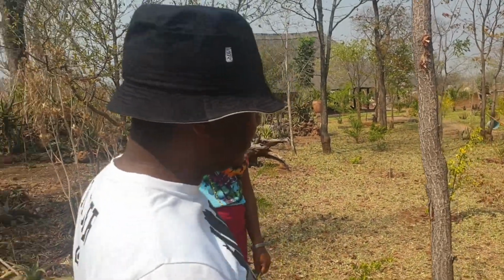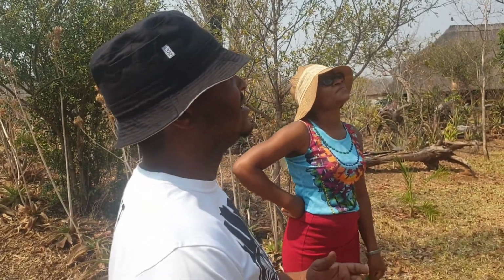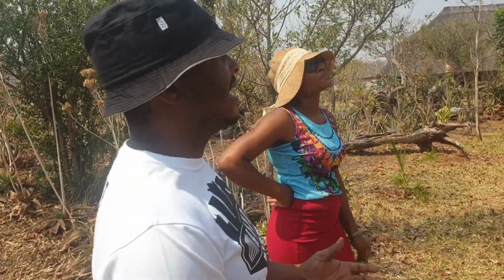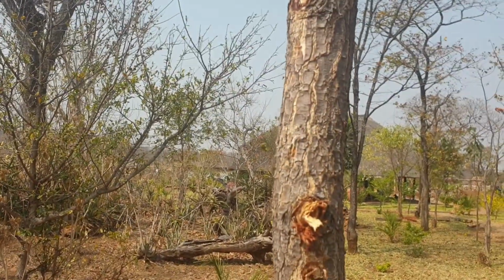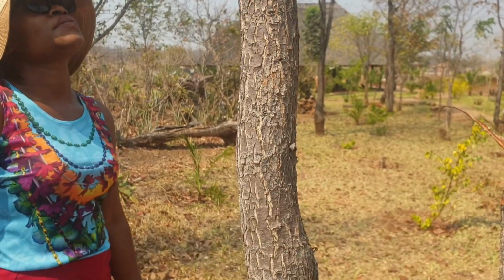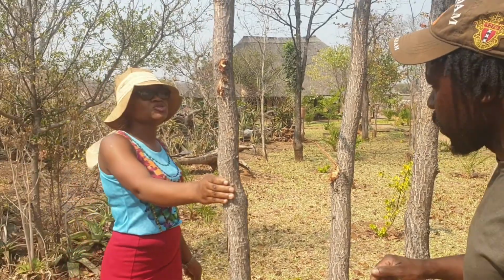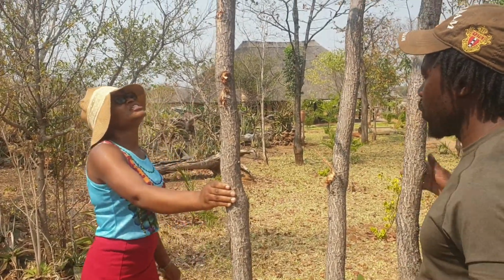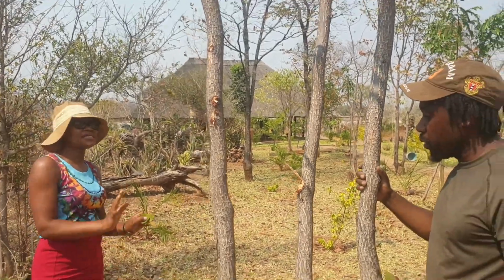The Piliostigma sometimes produces a stem which is sort of crooked. Mupani stems usually are straight, and they are very strong, very durable hard wood, which is used in construction by the local communities. It is mainly found in black soils. Some people call it chidaka. You only find it in black soils, mainly.